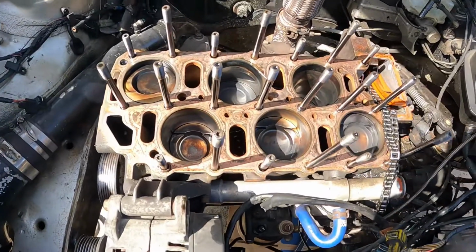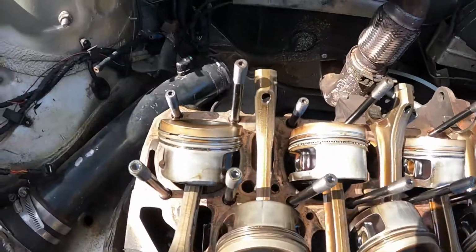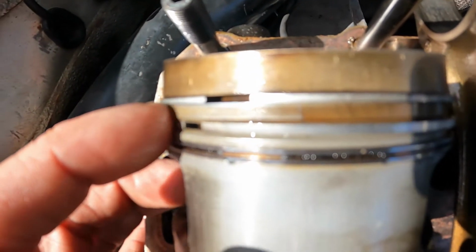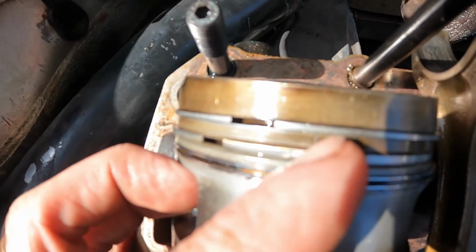And just like that, we go from this. So I noticed a problem here. I don't know if the camera's gonna pick it up, but you've got a little crack right there.